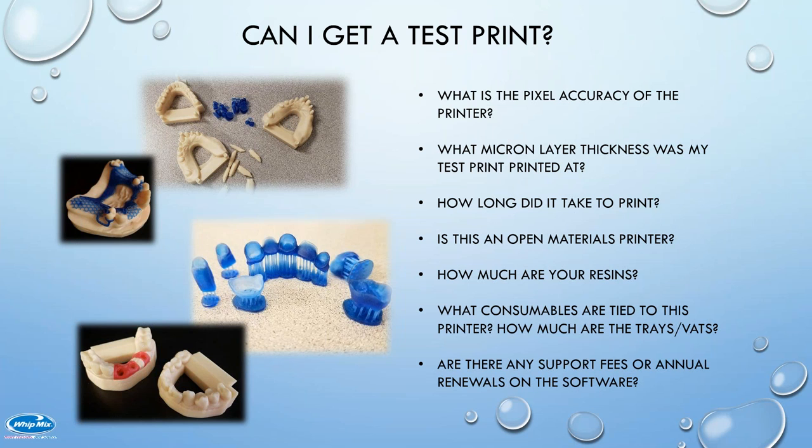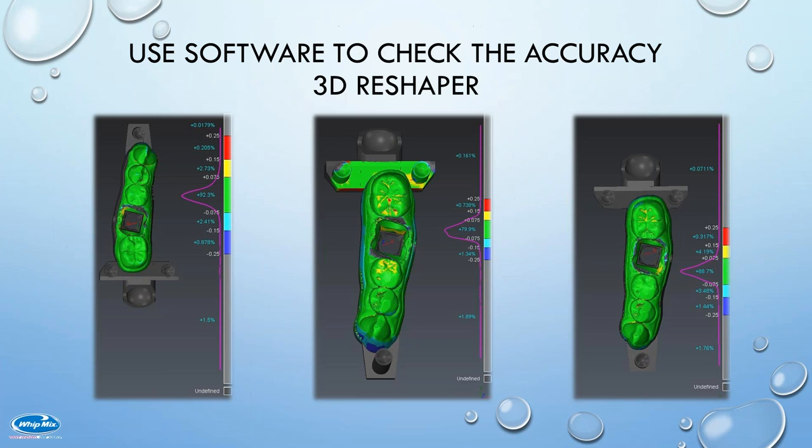So when doing the test prints, again, just make sure you're sending the same file to everyone, so you have that apples to apples comparison. And I would even go as far as asking for a demo of the software online through TeamViewer. Make sure that that software is user-friendly and intuitive before making that decision to move forward. Once you get those test prints back, there's actually software out there that will allow you to check the accuracy of the models, as an example.